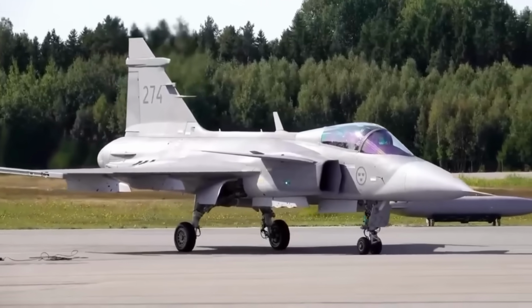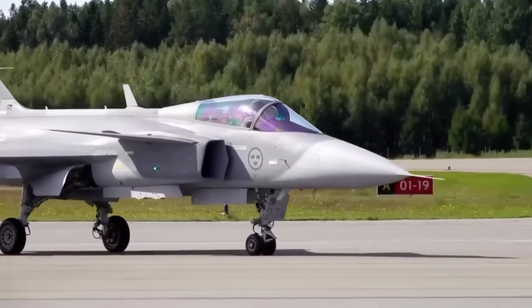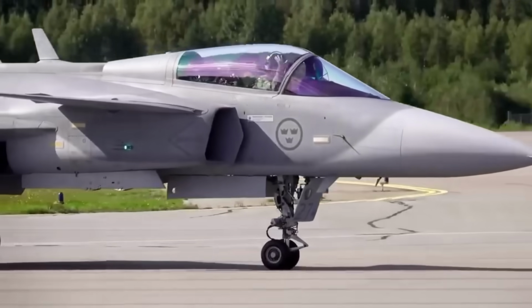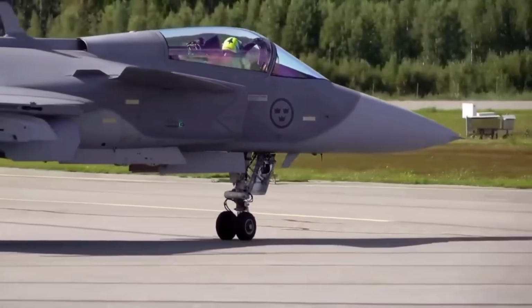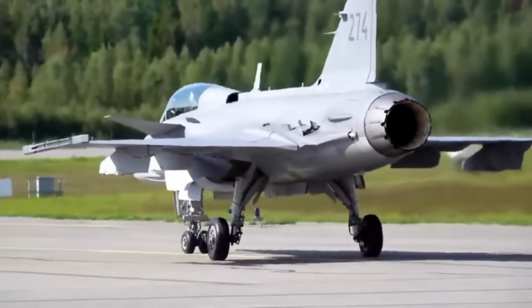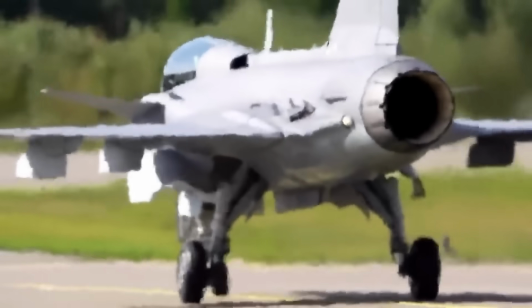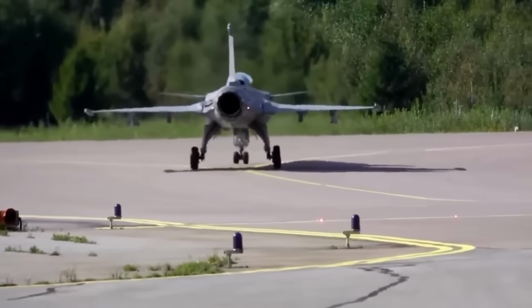The result was a fighter jet perfectly tailored to their needs. A defender that could be scrambled in minutes, maintained by a handful of conscripts with basic training, and rearmed and refueled faster than you can assemble an IKEA wardrobe. This philosophy of simple, robust engineering is what makes the Gripen not just a great fighter but a truly fascinating piece of design. It's an underdog, and as we all know, everyone loves an underdog.